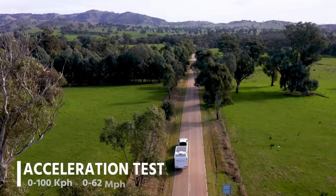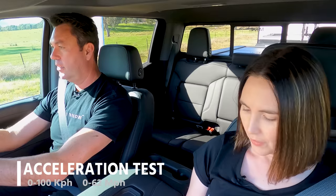Chev Silverado 1500 6.2 litre V8 petrol. Are we ready? I'm ready. Count me down. Ready, set, go.